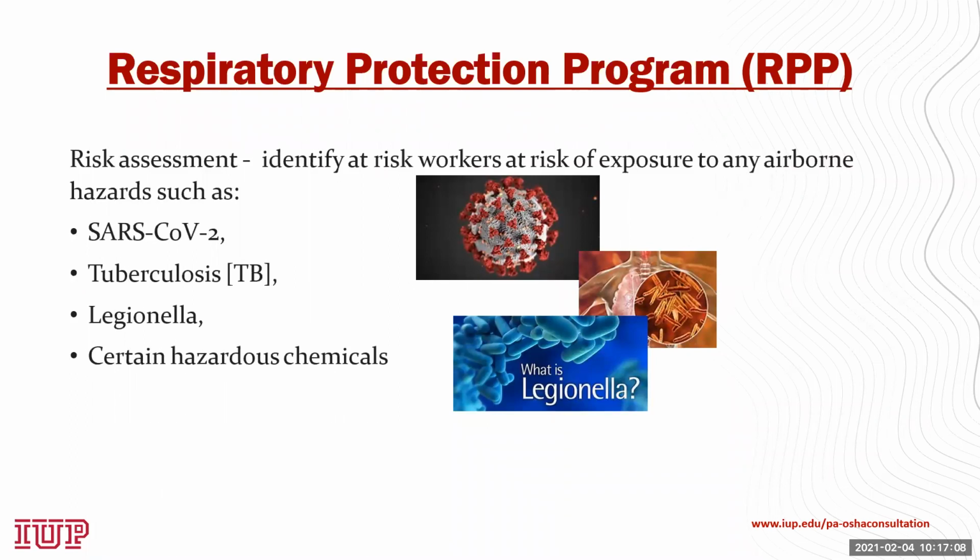Okay, one of the first things you want to do is conduct a risk assessment to identify which workers are at risk of exposure to any airborne hazard. That includes SARS-CoV-2, COVID-19, tuberculosis, TB, Legionella, and certain hazardous chemicals you may find in your workplace.